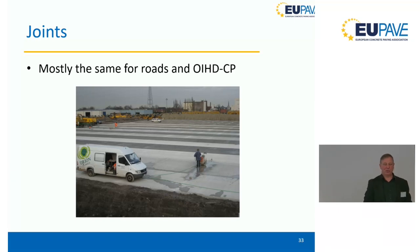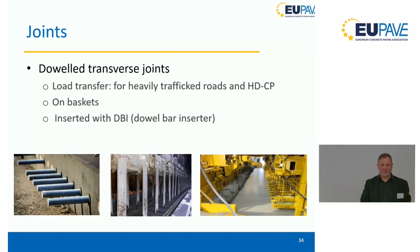We come to the joints. Of course, how to make joints, that's the same technique for roads and industrial pavements. When there's heavy traffic or heavy loading, we need dowels for the load transfer, dowels that can be placed on baskets or can be inserted in the fresh concrete with a dowel bar inserter, with an extra tool on a slip form paver, or they can be built into a transverse construction joint. It's also possible.